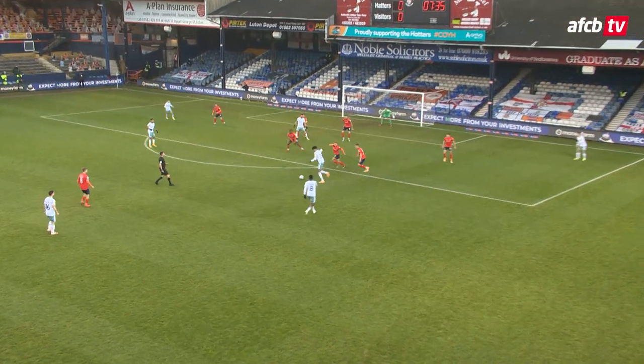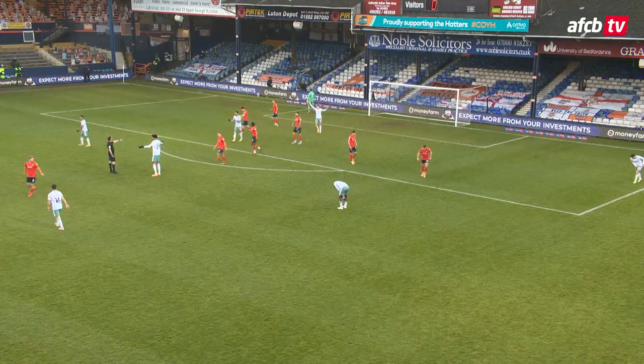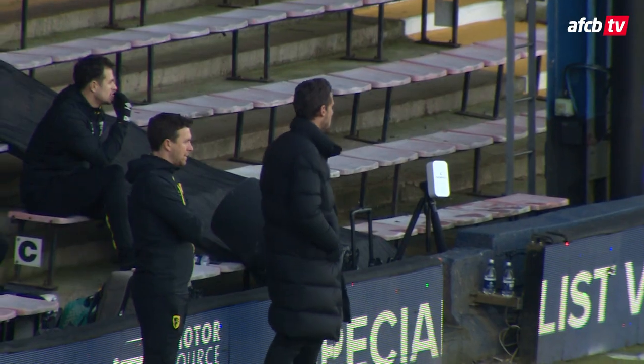Billing across the top of the box here, going past a couple and then shooting for goal, Phil Billing. It's not that far wide in the end. There's claims from the Cherries that it got a glance off a Luton player, but the referee, Mr. Whitestone, gives a goal kick.